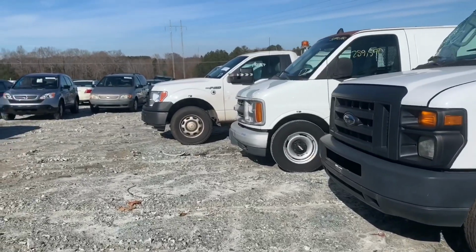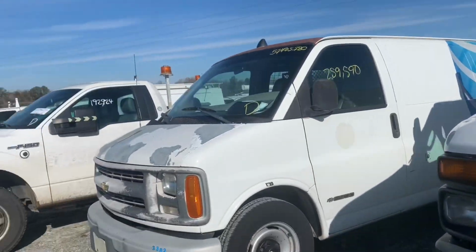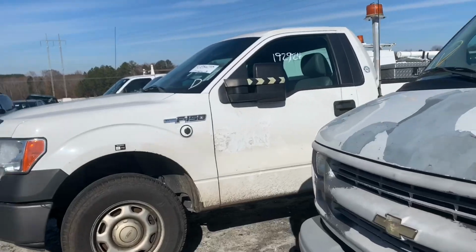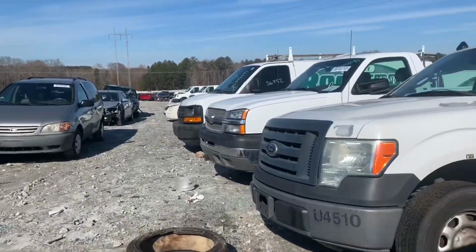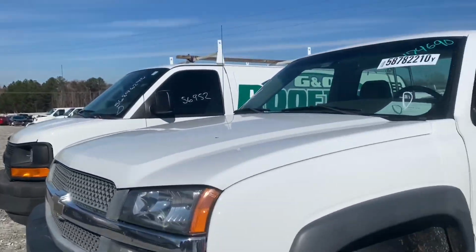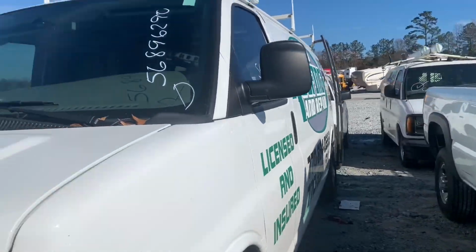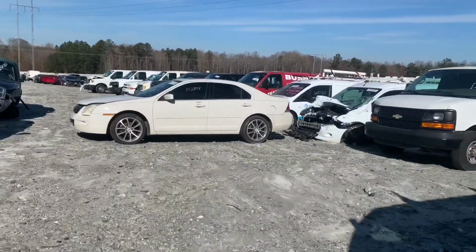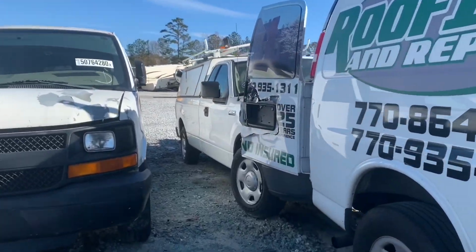All right, so I know it's over here with the AT&T cars. It was over there, but I no longer see it. So we're gonna have to keep walking until we can find it. I know these trucks are for sale too, I think.